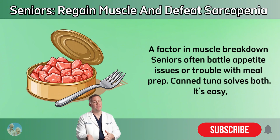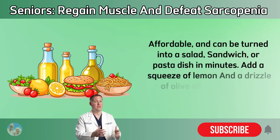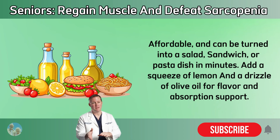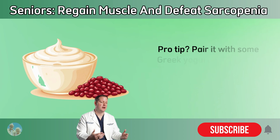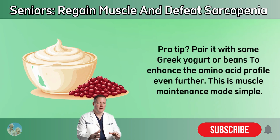Seniors often battle appetite issues or trouble with meal prep. Canned tuna solves both. It's easy, affordable, and can be turned into a salad, sandwich, or pasta dish in minutes. Add a squeeze of lemon and a drizzle of olive oil for flavor and absorption support. Pro tip: pair it with some Greek yogurt or beans to enhance the amino acid profile even further. This is muscle maintenance made simple.